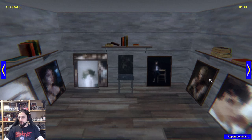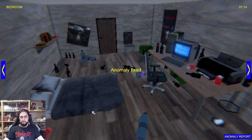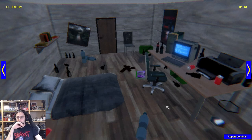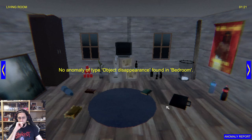1, 4, 2, 4, 1, 4, 1, 7 paintings. This one also seems a little weird, but it's okay. Okay, 1, 4, 1. Or maybe 2 again? Can't say. 6 bottles, 2 bottles, 1 water. The other broken piece is missing here. Bedroom. Object disappearance. Yeah. Maybe? Was there a broken piece? No. The rug is still there.